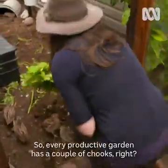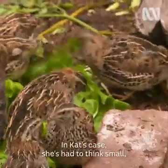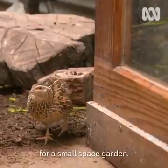So every productive garden has a couple of chooks, right? In Kat's case, she's had to think small, and her flock of quails have proven a fantastic alternative for a small space garden.